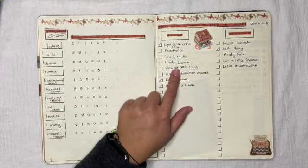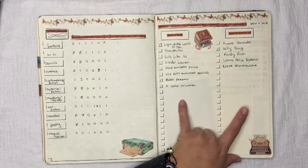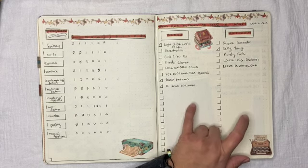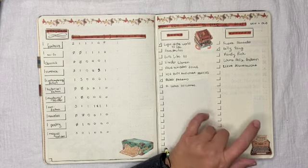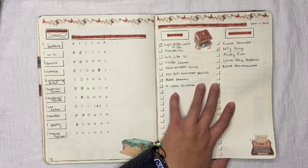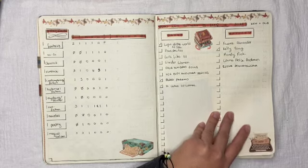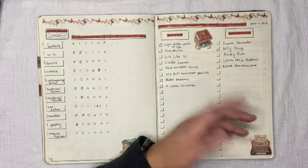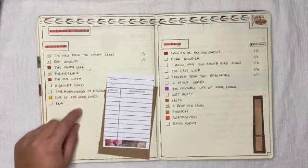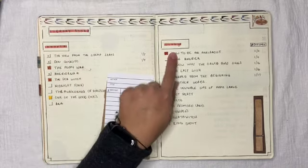Here I wanted to write the name of the book or the name of the author. Anytime I heard somebody recommending something that I might be interested in, I wanted to write it here and then go back and see what to look for anytime I was in the library or looking to buy a new book. These are books that I might find at the library, or using my Hoopla app or the Libby app.